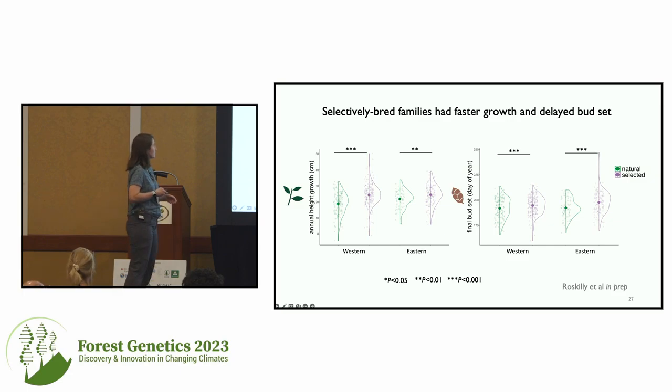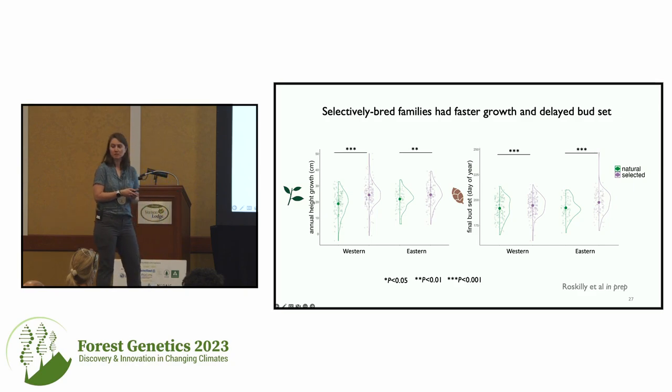And so here's those comparisons for annual height growth and final bud set. In the purple are the selectively bred families. And sure enough, faster growth is achieved in both zones compared to the natural populations. And this is in part due to a bit of a delay in bud set in the selectively bred families.